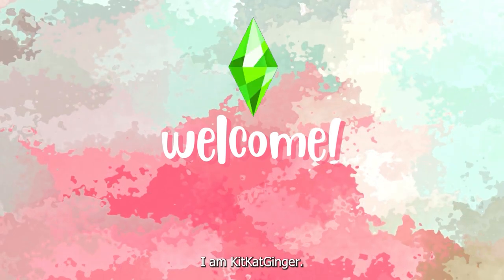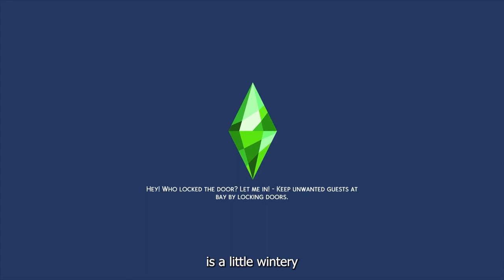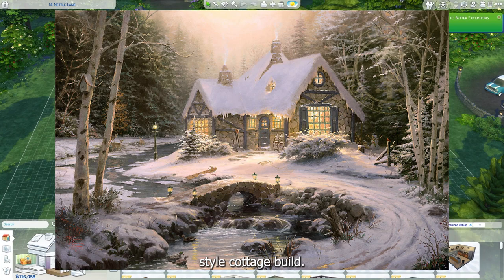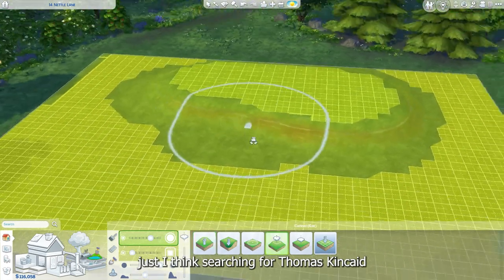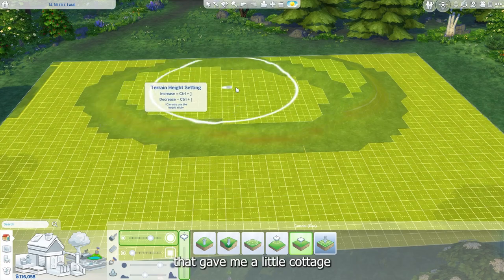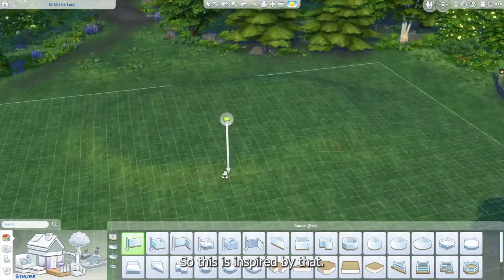I am Kit Kat Ginger, and today the build I want to show you is a little wintry Thomas Kinkade style cottage build. I found an image online, just searching for Thomas Kinkade winter, that gave me a little cottage that I really liked, so this is inspired by that.